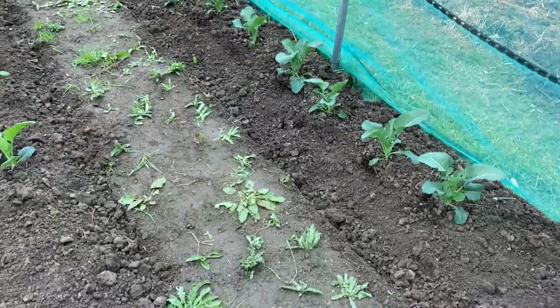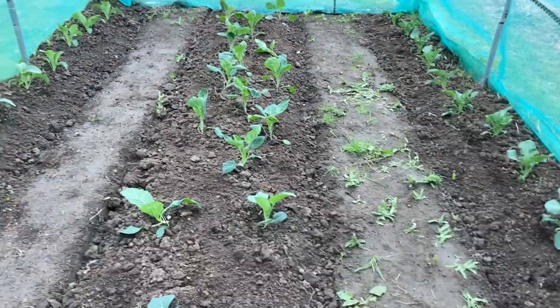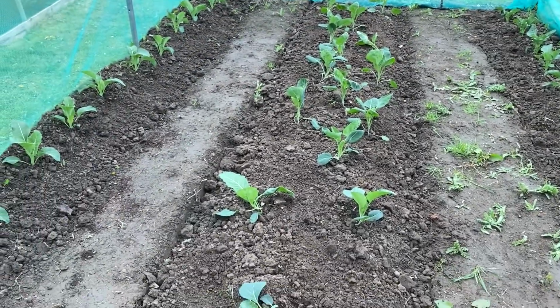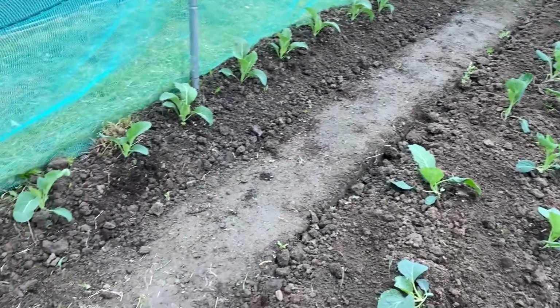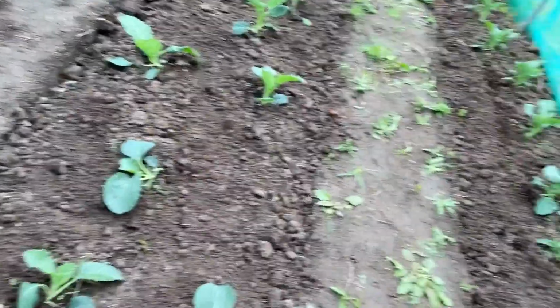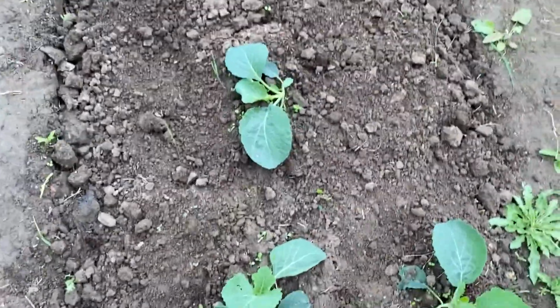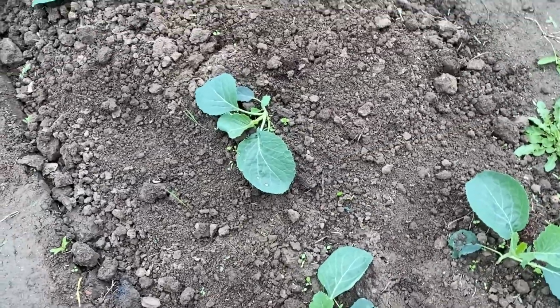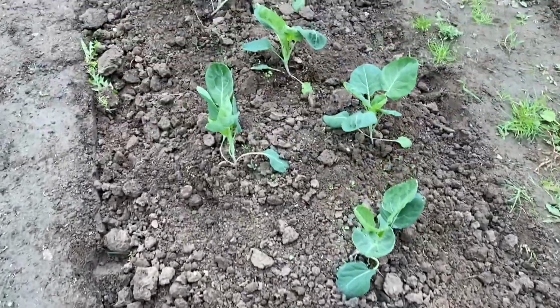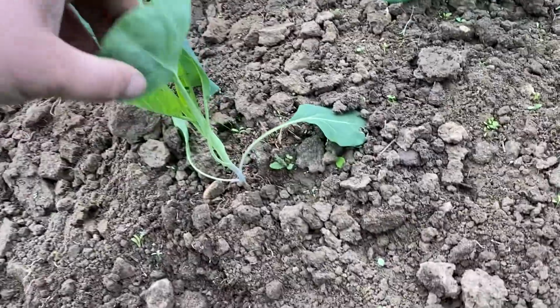Weeded the beds in the tunnel. I don't know what to do with the paths in here yet, whether to edge them with some timber, put some membrane down and bark them. I'm not sure yet. Yeah, everything is growing like mad. The cabbages have had a bit of a battering actually. That one's looking a bit flat. But as I said, I think it was yesterday, the Brussels are huge.